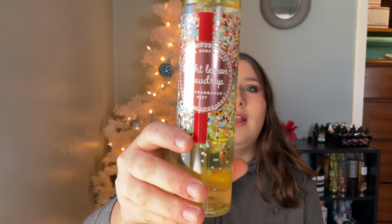So let's go ahead and get started. We're going to start with the fragrance mist. The first one I have is Bright Lemon Snowdrop. This was from the Land of Sweets collection that had Santa's Blueberry Shortbread, as well as Christmas cookies in it. This is a really nice lemon cookie scent. Oh, I sprayed that in my cut earlier. It's just like a lemon bars, bright lemon cookie scent, so it's really pretty and a really nice Christmas scent.